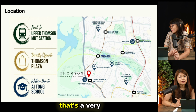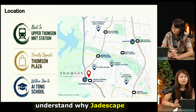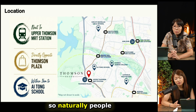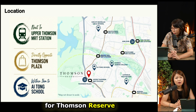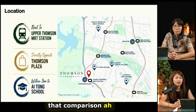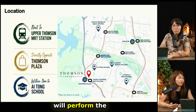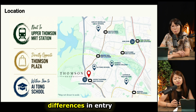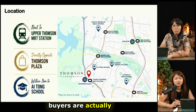Yeah, so I think that's a very common way of looking at it, and I can understand why. Jadescape has done well, so naturally, people will use it as a reference point for Thomson Reserve. But I think we have to be a bit more careful when making that comparison. Just because the two projects are in the same broader area doesn't mean they will perform the same way. There are differences in entry price, layout, unit size, project characteristics, and even what buyers are actually looking for.